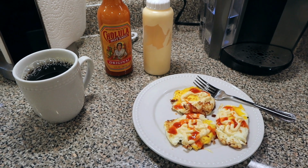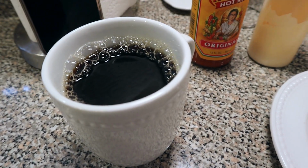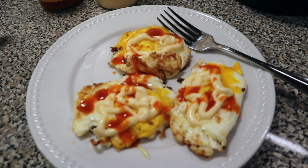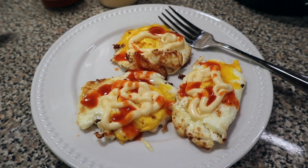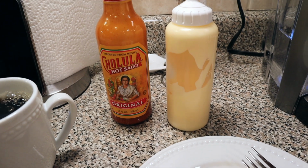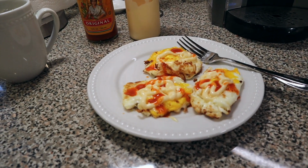Alrighty, it is time for breakfast, and my kids are going crazy, so I felt like a voiceover was better for everybody involved. So I'm having my 2nd cup of coffee made the same way as my 1st. And then here I have 3 eggs that I fried up in butter. I did kind of over fry them a little bit so there's not much runniness to them. I did top them with my usual homemade mayonnaise and Cholula, and that will make up my breakfast today.